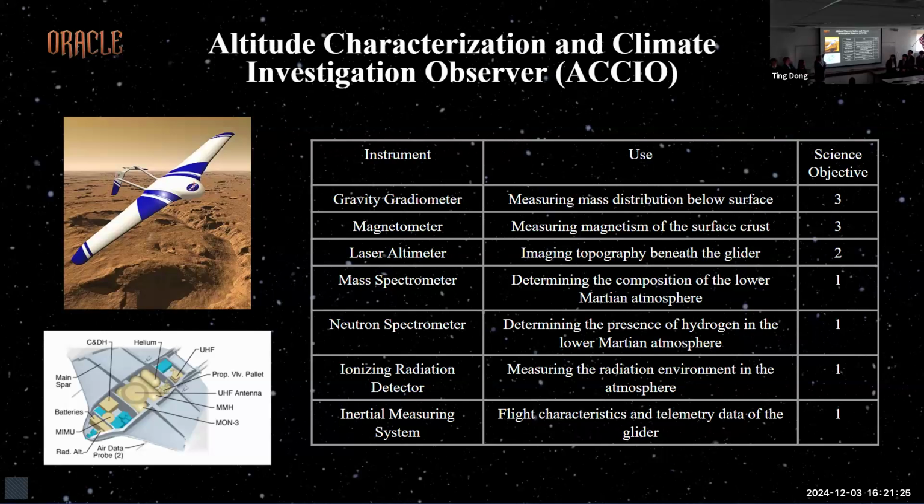And so the main purpose of the ACIO glider is to complete lower atmosphere composition at 10 kilometers and below, using mass spectrometer and neutron spectrometer and the ionizing radiation detector. But also, because it has already built in a gravity gradiometer and magnetometer, it can also detect mass distributions below the surface, which helps with Aster data in finding deposits underneath the ground. And the magnetometer measures magnetism, which is also good for determining metals composition underneath the Earth or Mars. And then finally, laser altimeter and inertial measuring system are used for navigation.